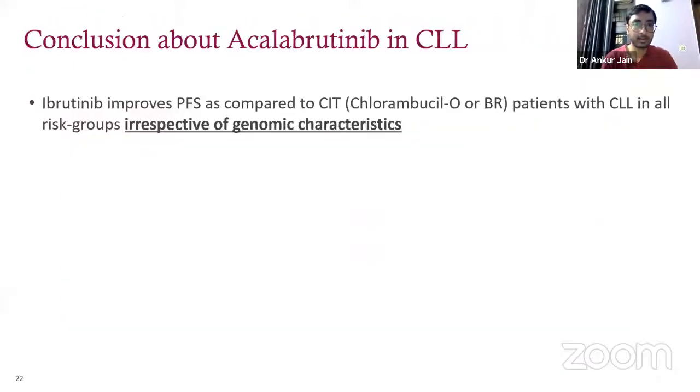Next slide, please. So acalabrutinib improves PFS irrespective of the genomic status.